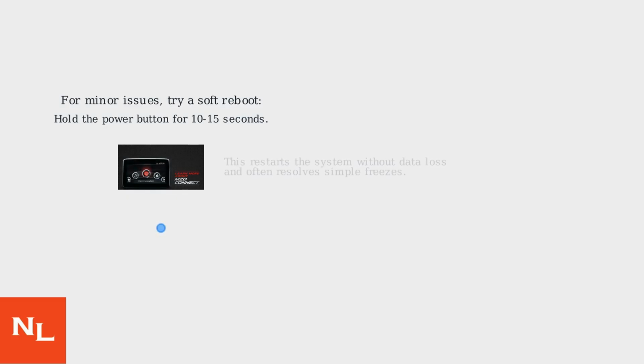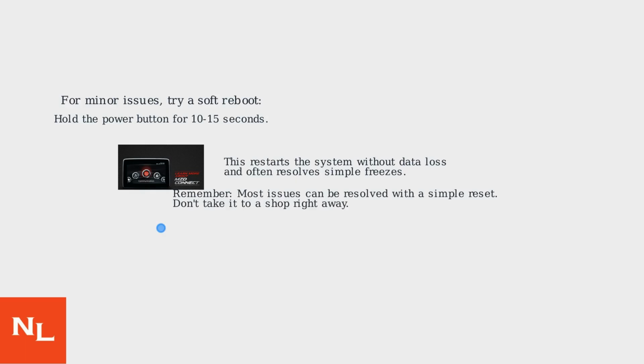For minor issues, try a soft reboot. Hold the power button for 10 to 15 seconds. This restarts the system without data loss and often resolves simple freezes. Remember that most issues with the infotainment system can be resolved with a simple reset. Don't take it to a shop right away. If soft rebooting does not fix the issue, proceed to Section 2.